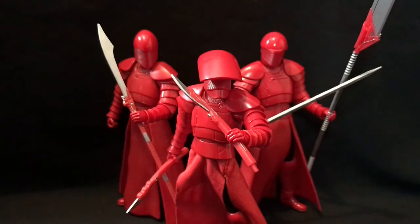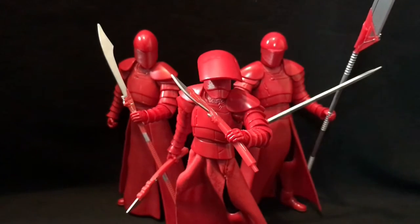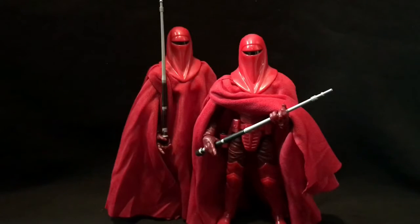I like the assortment of weapons you get. I kind of wish this dude in the middle here, the fancy hat, came with that whip thing they used, but other than that, these guys definitely deserve this spot on the list just for looking pretty badass, I must say. All posed up together. Look at that. Fuck you up, son.